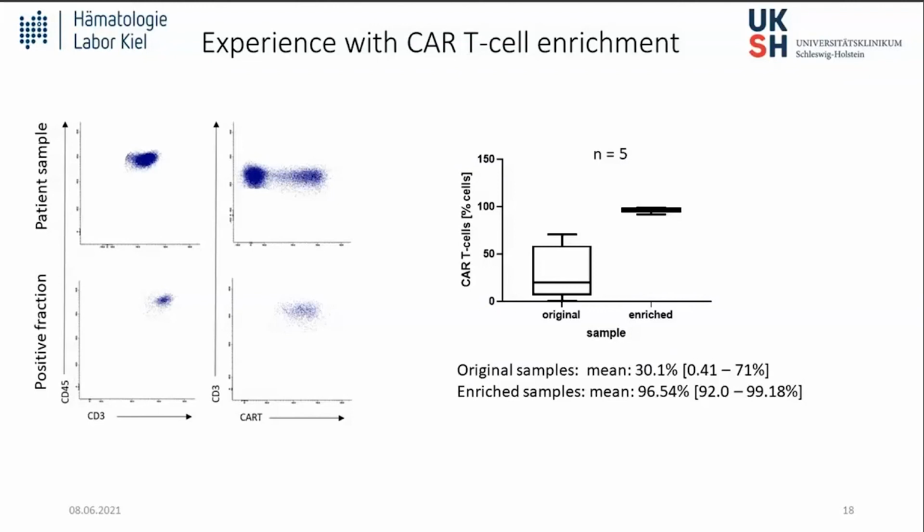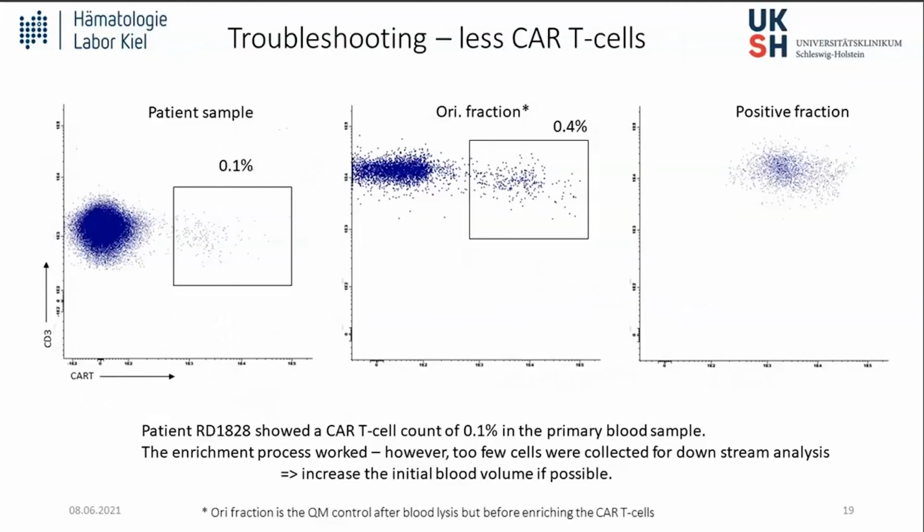With this, I would like to go a little bit to the troubleshooting. The first troubleshooting is too few cells. This is a patient sample having 0.1% CAR T cells at day 11, and the next day we have the sample for enriching those cells. In the original fraction, the patient sample on day 12 was 0.4%. We were able really to enrich those cells to 95% purity. This is not the problem, but however, there were far too few cells for downstream analysis.